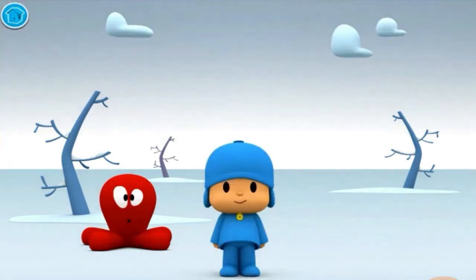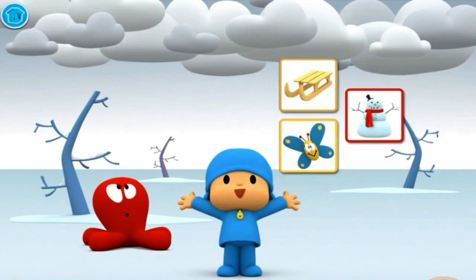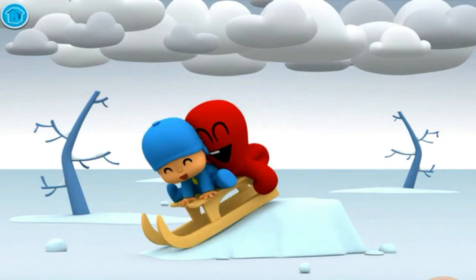Snowy. Hooray! It's snowing! What can Pocoyo do in the snow? Watch a butterfly grow. The butterflies say it's too cold for them to play. Ride a sled. First, it is snowy. Then the snow collects on the ground. Last, Pocoyo rides a sled.